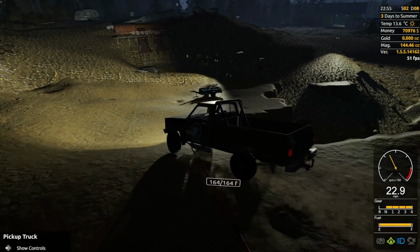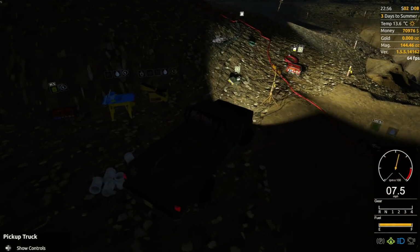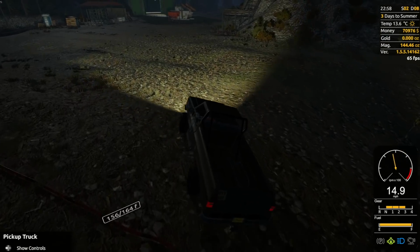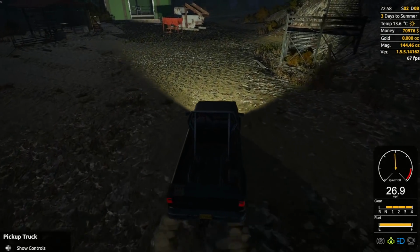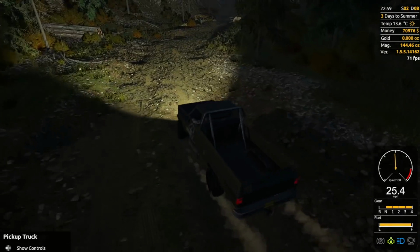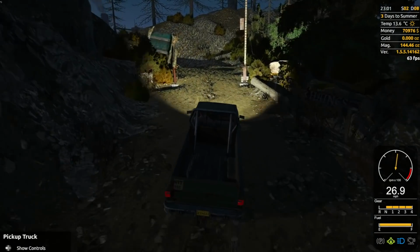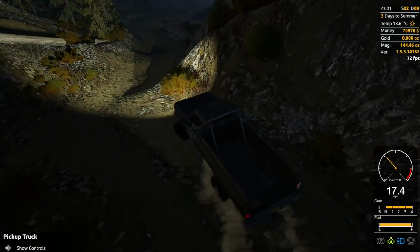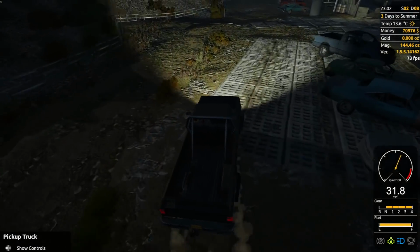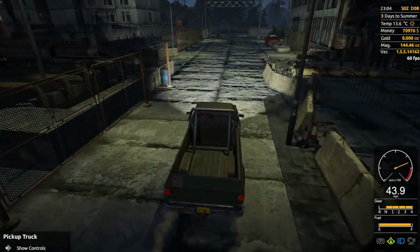Oh gosh. It's like, oh gosh, no. Just ignore what's happening on the screen right now. I gotta see how much fuel the excavator has in it. I think it's almost out.